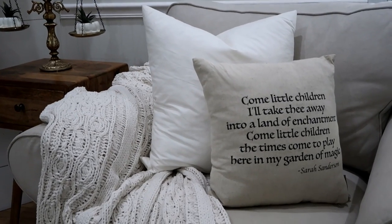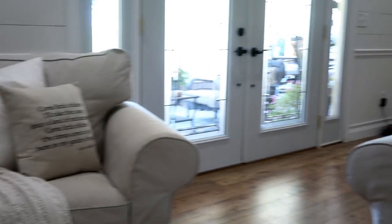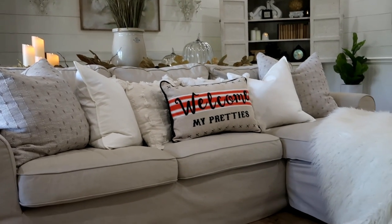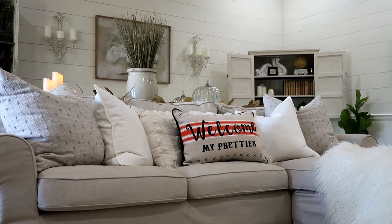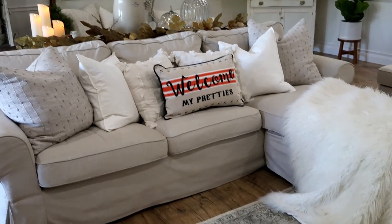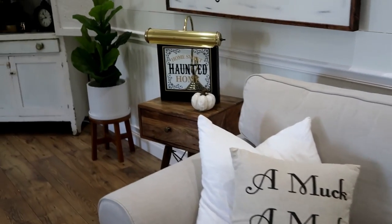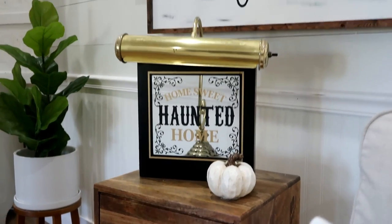Then I have my Hocus Pocus pillows down here on the chairs. I'm not sure where I got that pillow. Maybe Sam's Club a few years ago. I do not remember. Then I have another Hocus Pocus pillow over here. And this little thing that says Home Sweet Haunted Home and a little pumpkin.